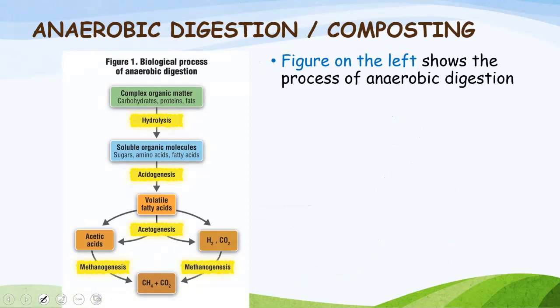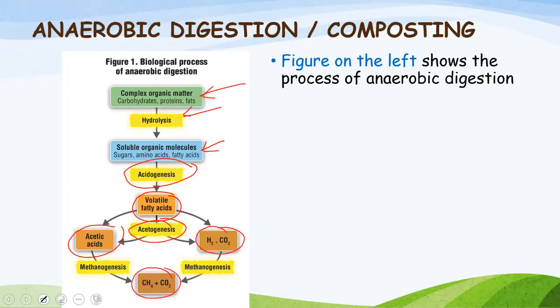It has the same method as what I explained previously in biological wastewater treatment, where complex organic material such as carbohydrates, proteins, and fats are hydrolyzed, as the first step, into short chains of sugars, amino acids, and fatty acids. Then the process continues via the acidogenesis step, where volatile fatty acids are produced. Then the acetogenesis, as the third step, converts these volatile fatty acids into acetic acid, hydrogen, and carbon dioxide. The last step, which converts those components to methane, is called methanogenesis. So it's similar to what I explained previously.